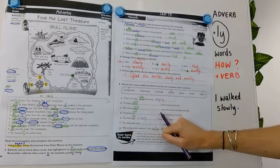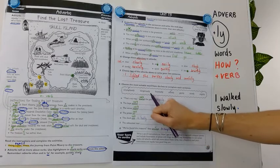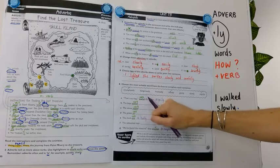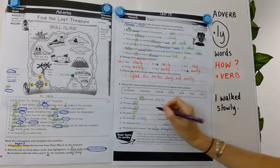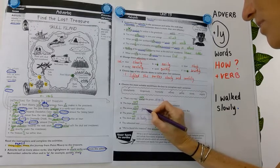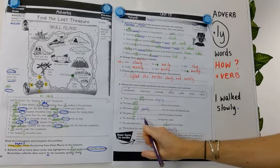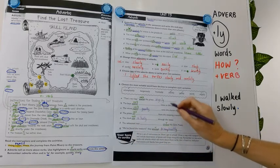What about the waves one? The waves lapped onto the shores. I don't think you're going to lap dangerously. More would be crash. Lap is like really soft. I think it's gently. And you can go ahead if you like. The pirate ran from a snapping crocodile. So if it's a crocodile, I would be pretty frantic.